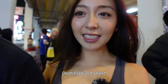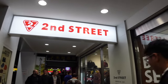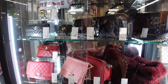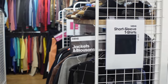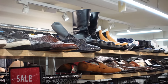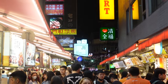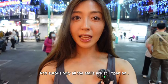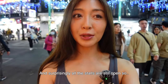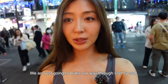Oh, I see 2nd Street. Is that a sign for me to go thrifting? We are here at the Ximending Night Market, and surprisingly all the stalls are still open, so we are just gonna make our way through stall by stall.